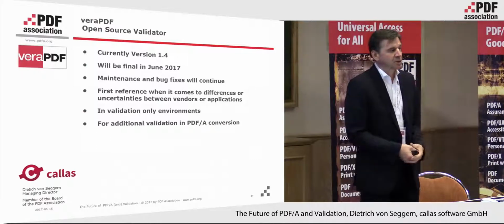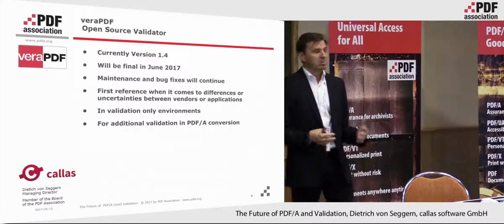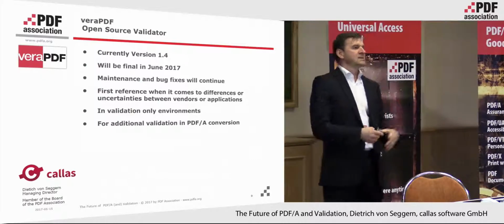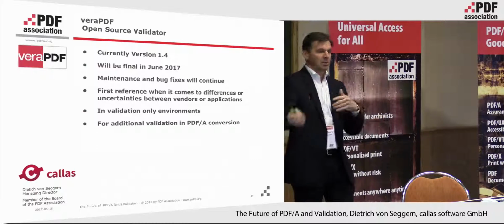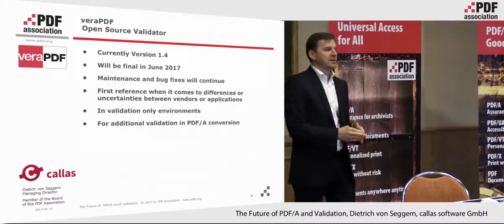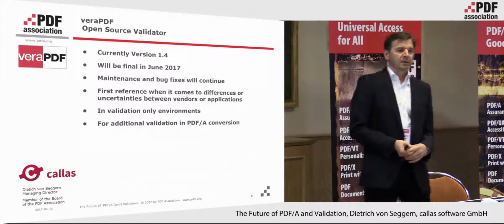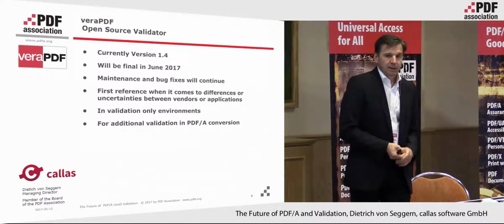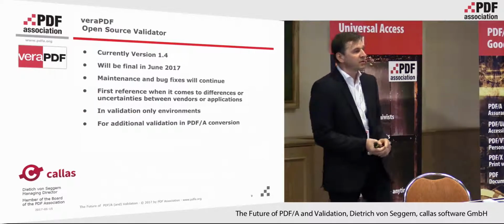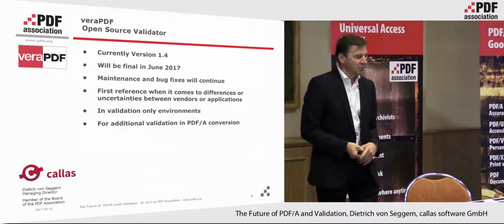And my expectation is that this is going to be the first reference in the future when it comes to differences between PDFA products. So we had that as callas software in a few projects where we have mixed PDFA programs, so a validator from the one company and a converter from the other company. It is rare, so it's not frequent that there are differences, but sometimes there are. And up until now, whenever we encountered such differences, we went to the other vendor and found out who is maybe right, which might be a bug, and then we resolved that.